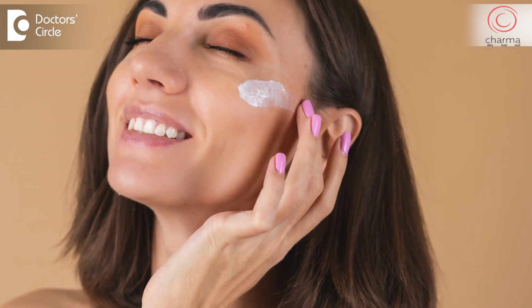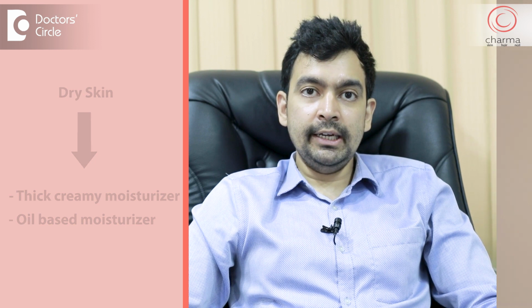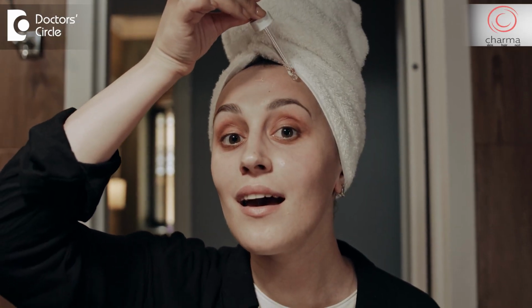Very simple. Use moisturizers. If you're having very dry skin, apply thick, creamy or oil-based moisturizers. If you have oily or normal to dry skin, use hyaluronic acid based moisturizers or cold creams or water based moisturizers. So these won't feel sticky and they get absorbed. You can even use serums if your skin is a little oily but gets dry in AC.